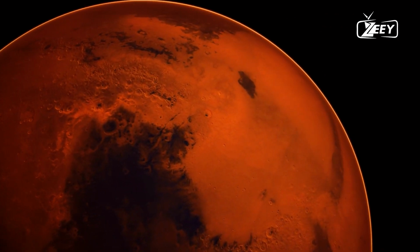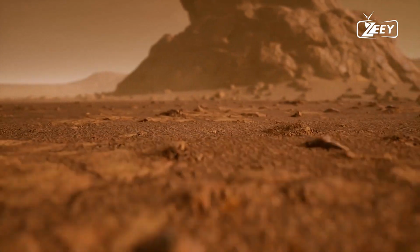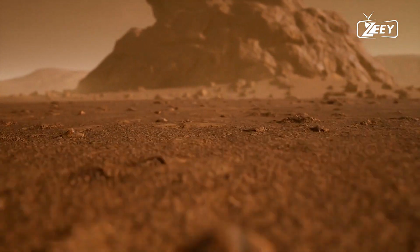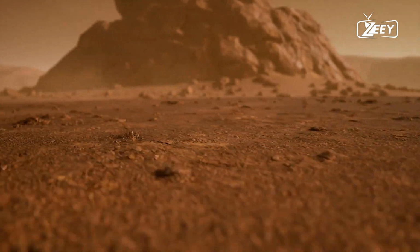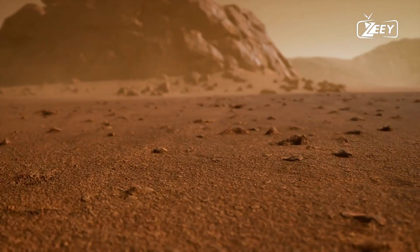Despite extensive studies, Mars retains many mysteries. Some predictions suggest humans will soon set foot on Mars, marking a new era of exploration and discoveries. We will continue to bring you updates on these discoveries.